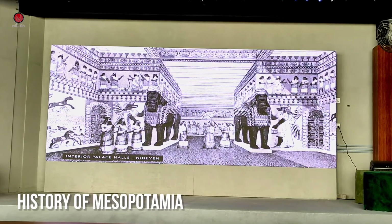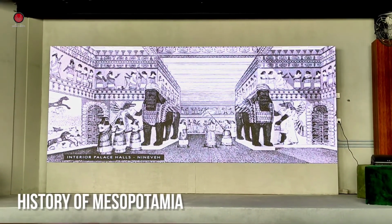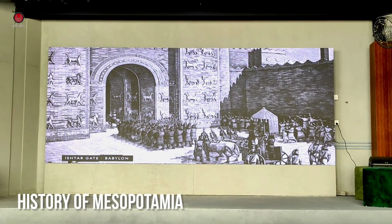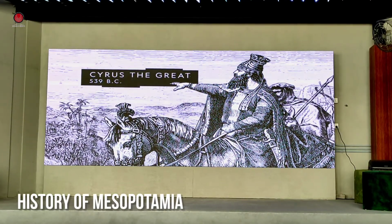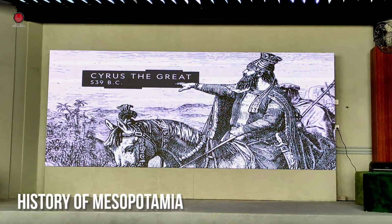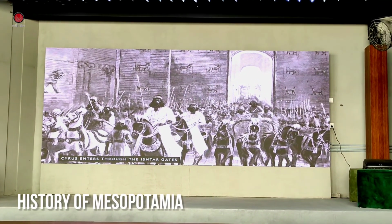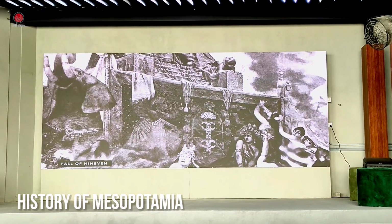But Mesopotamia's success became its undoing. Babylon in particular proved too rich a state to resist outside envy. In 539 BC, the Persian king Cyrus conquered Babylon and sealed his control over the entirety of Mesopotamia. For centuries, this area became a territory of foreign empires.